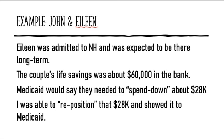So here we have John and Eileen. I've changed the names, but Eileen was admitted to the nursing home and was expected to be there long term. The couple's life savings was about $60,000 in the bank. Medicaid would say they needed to spend down about $28,000. Basically, they were encouraging them to private pay the facility. If that were $9,000 a month, then in 3 months and a little bit more, they would have spent down that $28,000, and then they would say, come back and apply to Medicaid.